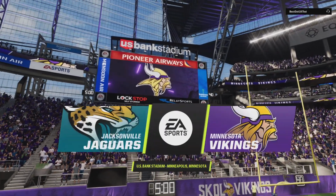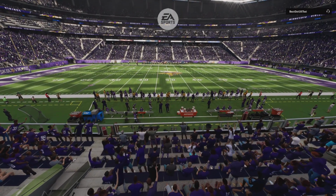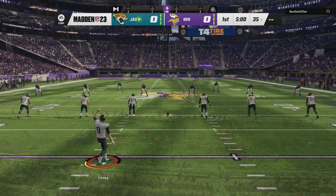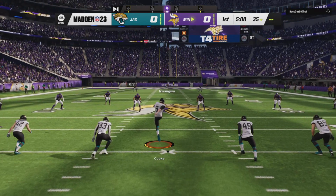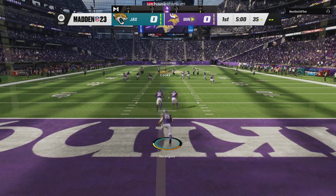Twin Cities at U.S. Bank Stadium in downtown Minneapolis. Coming up, we've got a good matchup on tap between the Jacksonville Jaguars and the Minnesota Vikings. Here now to get us started is Logan Cook, and we are underway from downtown Minneapolis.